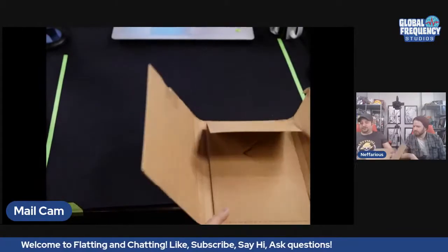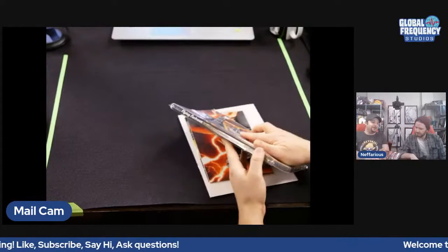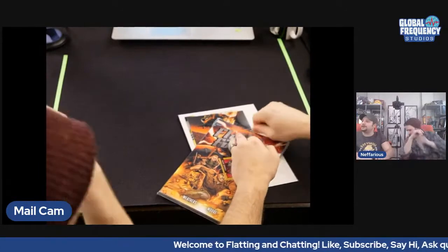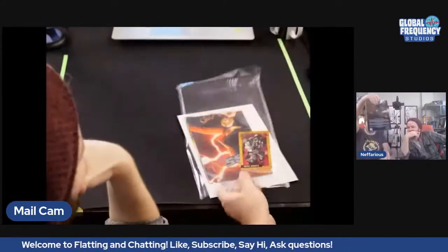So this is Flying Fortress. I remember backing this. I was really excited. It's the entire full collected series of Flying Fortress comics. Why don't you go and get the B-17? Yes, the B-17 Flying Fortress.